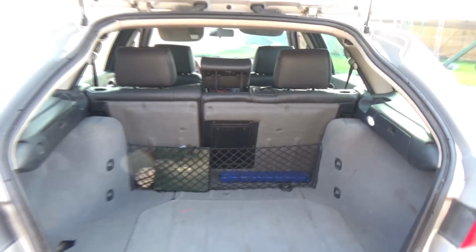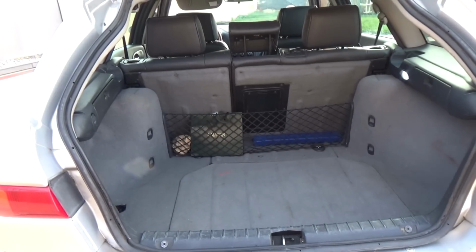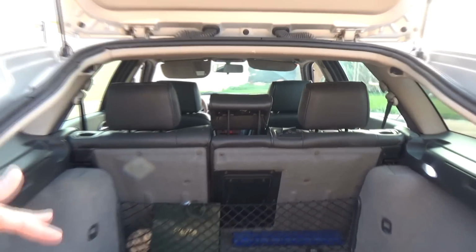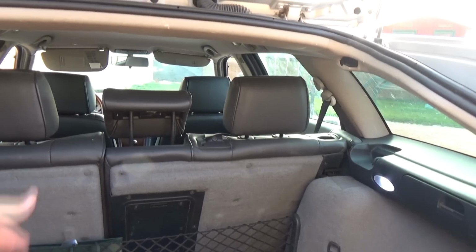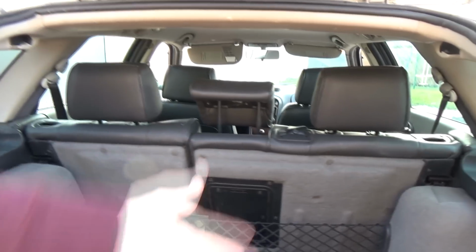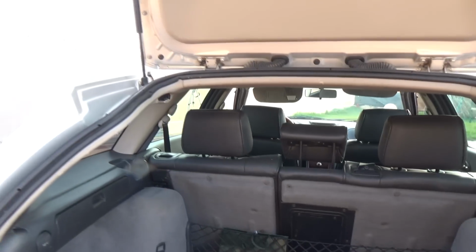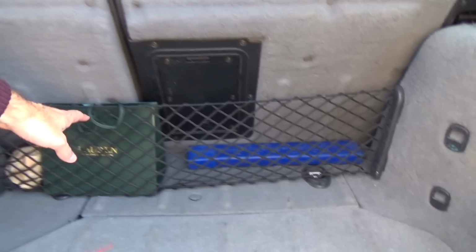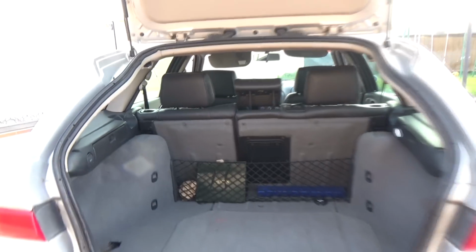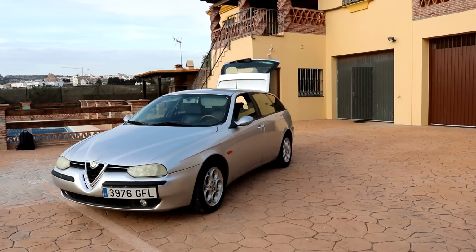Now, as you can see, there's not a huge amount of space in the boot. It looks like it should be quite spacious, but it's not, because there's not actually that much space. The height is very limited, and you can't really put a lot in there. You can fold the rear seats down, which is good, and I do like this net here, where you can put stuff in to stop it rolling around. But overall, it's not a big boot. It's quite small.